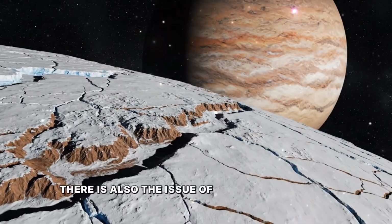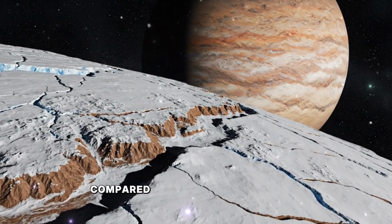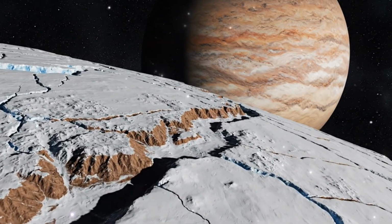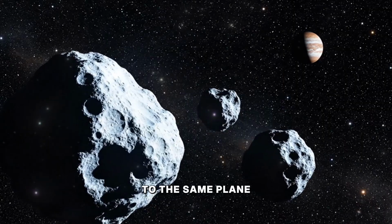There is also the issue of orbital inclination, how tilted a planet's orbit is compared to Earth's orbital plane. Most planets have orbits that are fairly close to the same plane.